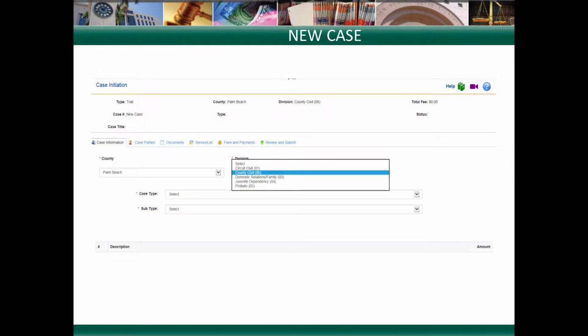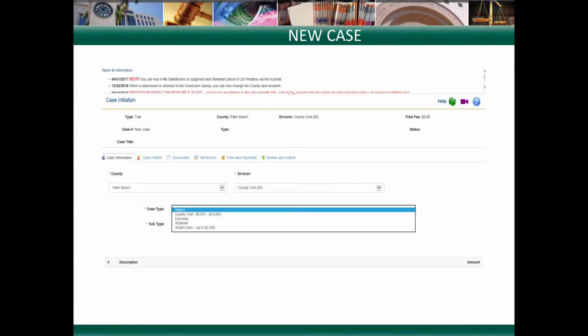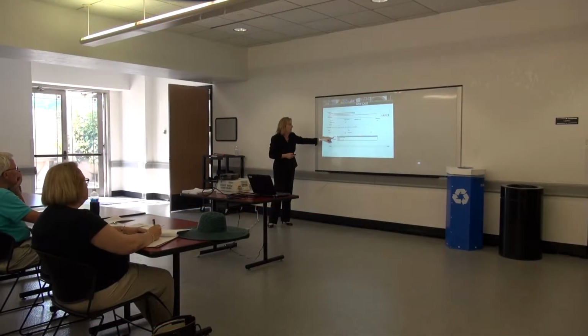This time I'm going to pick county civil. Now here it wants a little bit more information. It wants to know what kind of county case. So you've got county civil 5,000 to 15,000. You've got evictions, replevin, and small claims. So you have a few choices. If you pick circuit civil, it's going to give you some other choices. So you want to pick the case type.